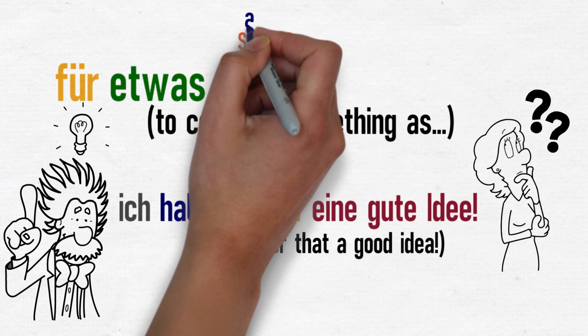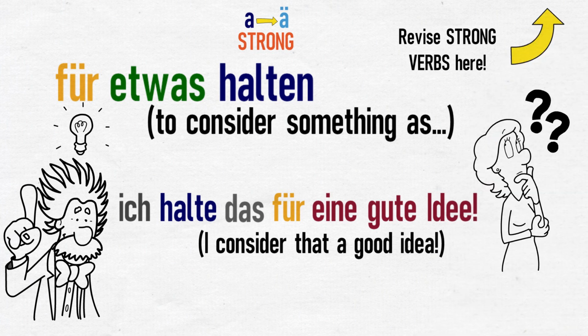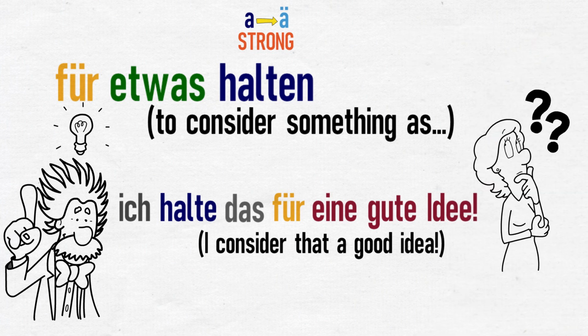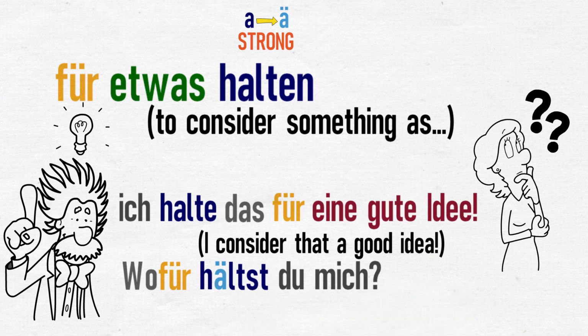Halten is a strong verb with an A to A umlaut change in the stem when used with either the second or third person singular. And if you want to recap what a strong verb is, please click the banner now. We can see the strong change in the question, Wofür hältst du mich? What do you take me for?